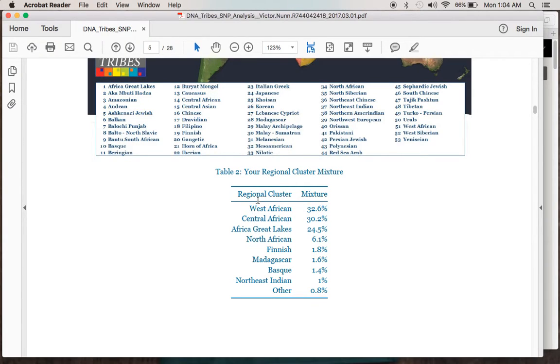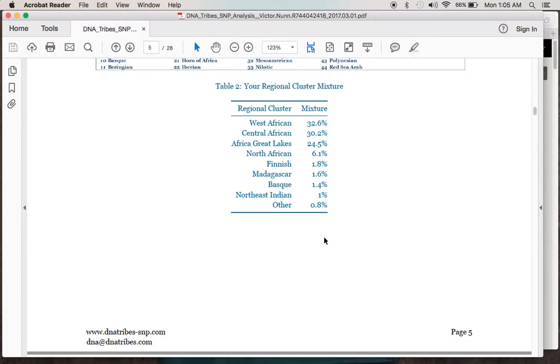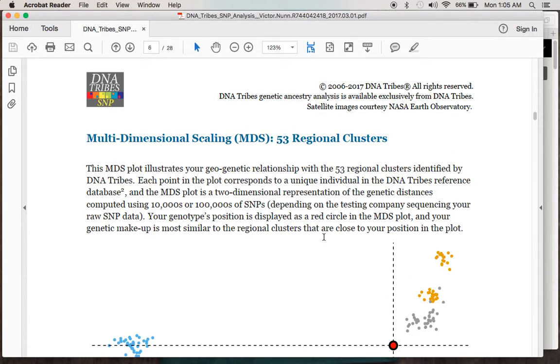West and Central Africa, I'm almost like a mixture of both. So that was pretty cool, because Ancestry and FamilyTreeDNA didn't really give me this kind of breakdown, so I thought that was pretty cool as well. I guess Ancestry kind of did with telling me like Cameroon and Mali, but yeah, that was cool. And then Africa Great Lakes, which is also up there with the other ones. North African still at that 6%, which is consistent with above, and then you got the other trace regions there.